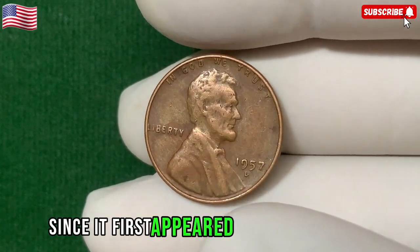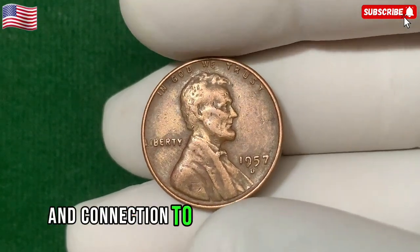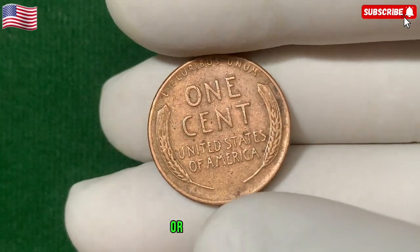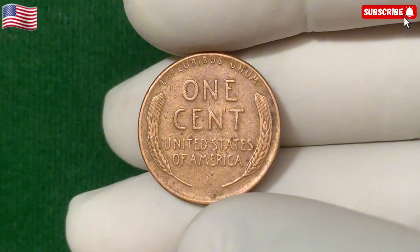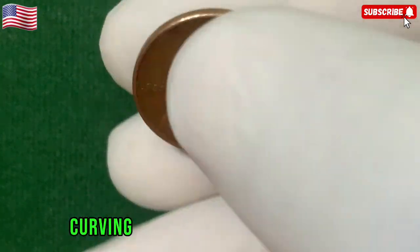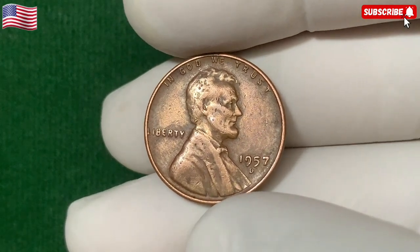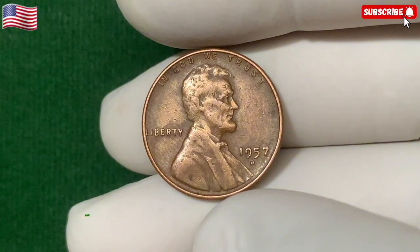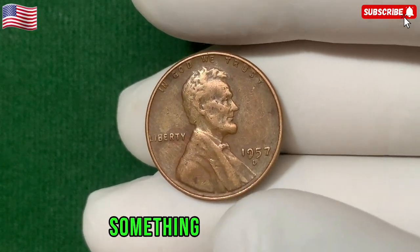Since it first appeared in 1909, it's been loved for its classic design and connection to one of America's most legendary presidents. The front, or obverse, features Lincoln's dignified profile. The back, or reverse, displays two wheat stalks, curving inward to frame the words, 1 cent and United States of America. Simple. Bold. Iconic, but when it comes to the 1957 version, there's something extra special.